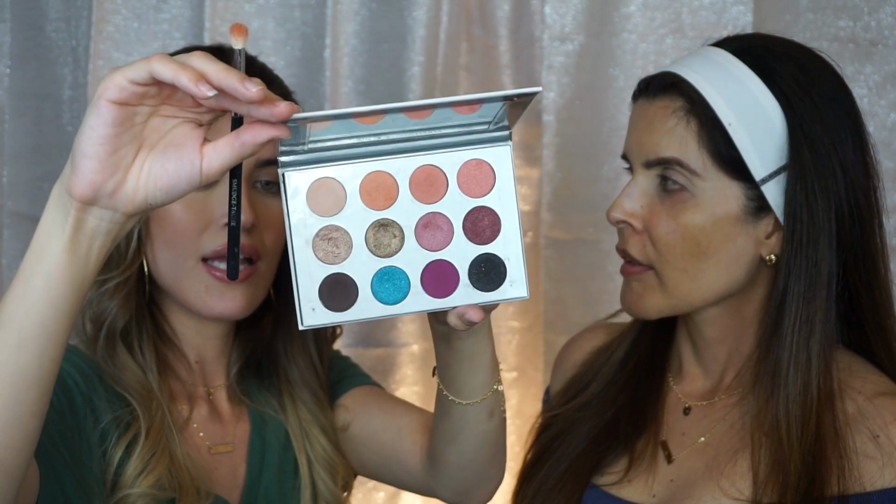Oh, okay. I'm gonna be taking this palette today. It's the BoxyCharm X Pure palette. It came obviously in a BoxyCharm box, and it is vegan friendly, talc free, gluten free, and cruelty free.